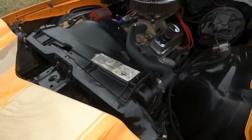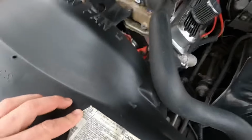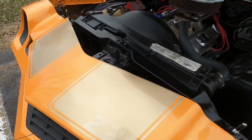On top here, got a little crack, chip. This car here probably came with a 5.0. It's got the sticker right there too. I wonder what. Yeah, 5.0. It's got 5.7 in it now. That motor's hopped up. She's got a lot more power. A whole lot more power.